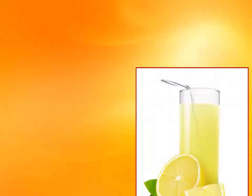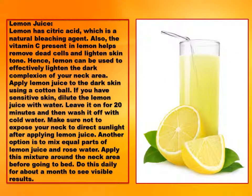Number 5. Lemon juice. Lemon has citric acid, which is a natural bleaching agent. Also, the vitamin C present in lemon helps remove dead cells and lighten skin tone. Hence, lemon can be used to effectively lighten the dark complexion of your neck area.